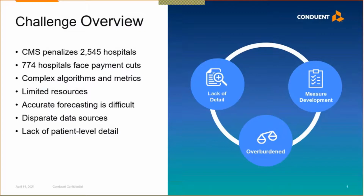Regulatory results are also published 1 to 2 years after that evaluation period, making it difficult to gauge current performance or even to forecast future performance, knowing those metrics may change down the road. Some organizations may not even know their final CMS scores until they're made publicly available.